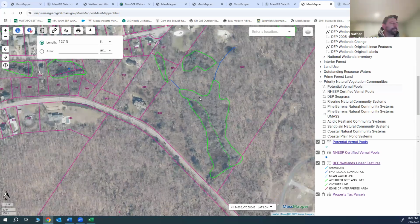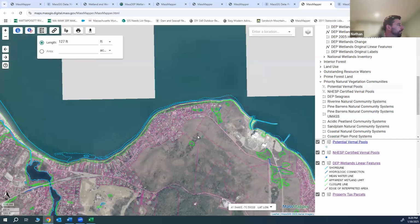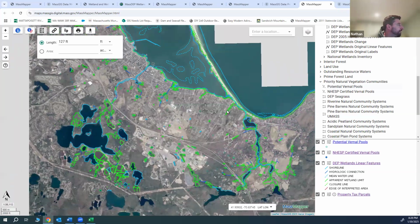Hmm. Yeah, I think they, again, I don't know. Like you could Google it. There's a certain thing that has to go through to be certified versus potential. That's why they have the potential layer, and it has a pretty significant amount in it. But yeah, I think actually there's a place in Kingston that has a ton.